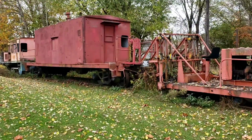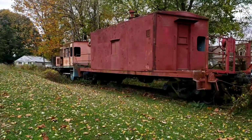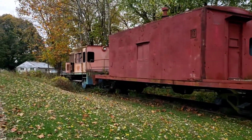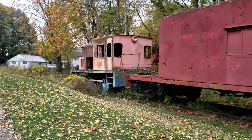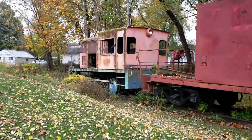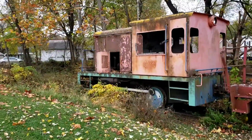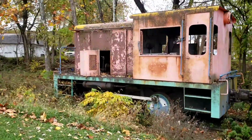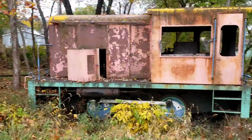So I'm still here in East Fullerton, Ohio, and there's an old Davenport engine sitting here. A very unique engine. They were driven off the diesel. Hard to explain. Very unique engine. An old Davenport. Look at that.